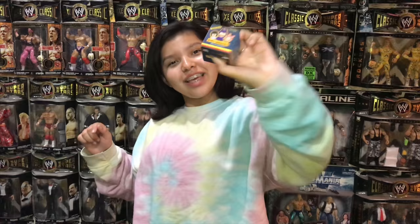My dad got me a Bob's Burgers vinyl keychain by Kirobot. Let's open it. The ding ding.